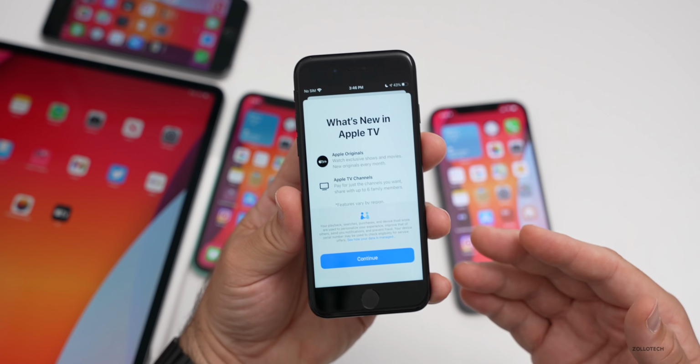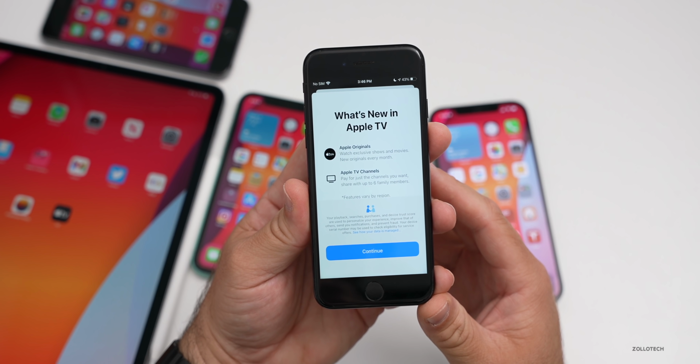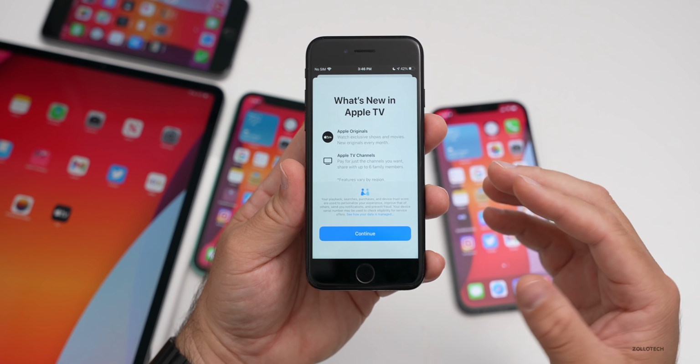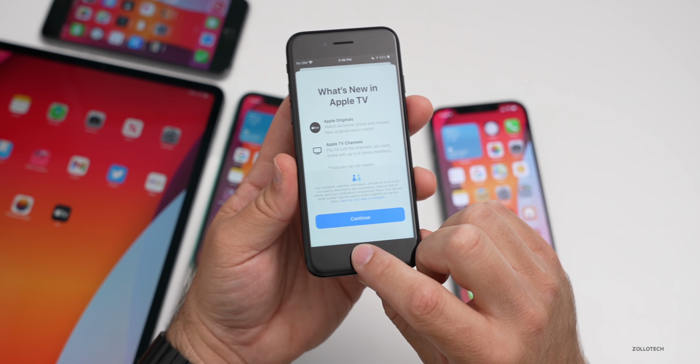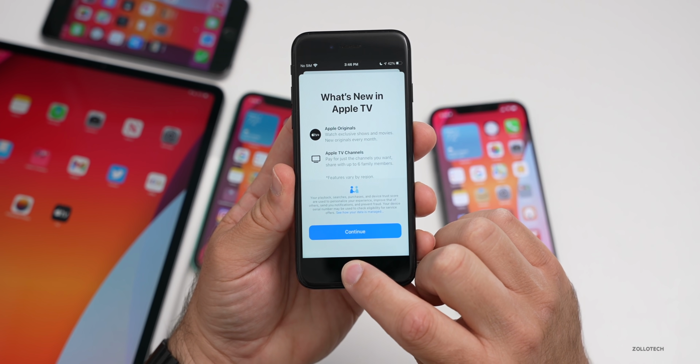They had a splash screen in podcasts as well this week, and another app also. Along with that, there will be changes with Apple TV and more features coming in the future, I think with maybe the release of the new Apple TV as well.